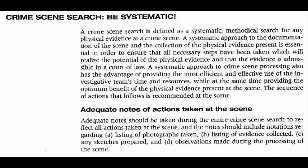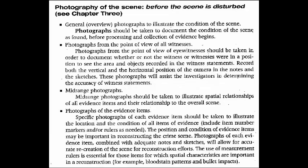Adequate notes of actions taken at the scene. Adequate notes should be taken during the entire crime scene search to reflect all actions taken at the scene, and the notes should include notations regarding: A, listing of photographs taken; B, listing of evidence collected; C, any sketches prepared; and D, observations made during the processing of the scene.